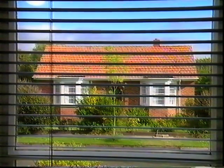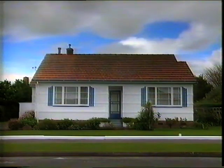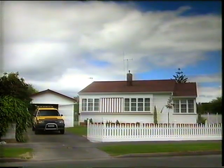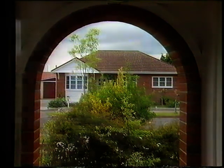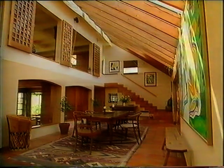I think the State House was, for enormous numbers of people, a godsend, an answer to their prayers. They were given a chance. Many of them, severely disadvantaged people, had a chance to live a reasonable life. I think they were enormously significant. More than 20,000 state houses had been built by the end of World War II. Coming up, Open Plan, the New Zealand response to an international trend.